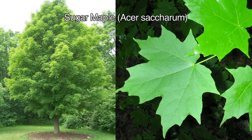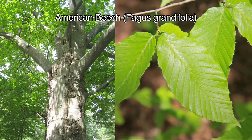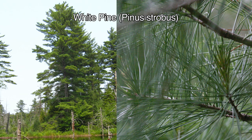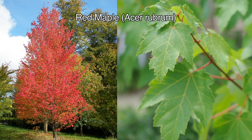An Acadian forest could be, I guess, described as an uneven-aged, hardwood-dominated forest. On your upland sites, you would have sugar maple, yellow birch, beech. You'd have a few red oak, and you'd also have white pine. On wet areas, you'd have black spruce, eastern larch, and red maple.